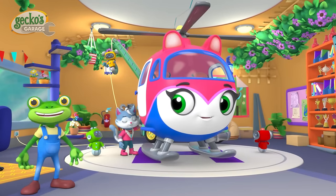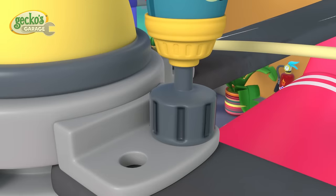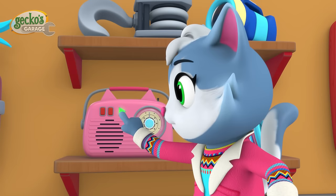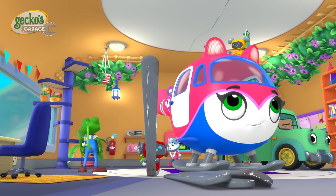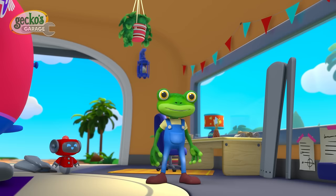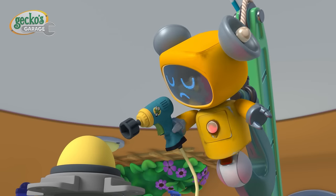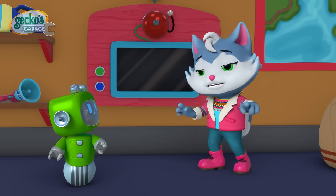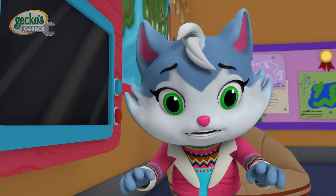Hello, everyone. We're at Cat's base. Helena needs a new set of rotor blades. Oh, some music while you work. Now we just need to attach the new rotors. Huh? There's no electricity. It must be a power cut. Oh, no. Helena can't fly. My warning system doesn't work. What will we do if there's an emergency?